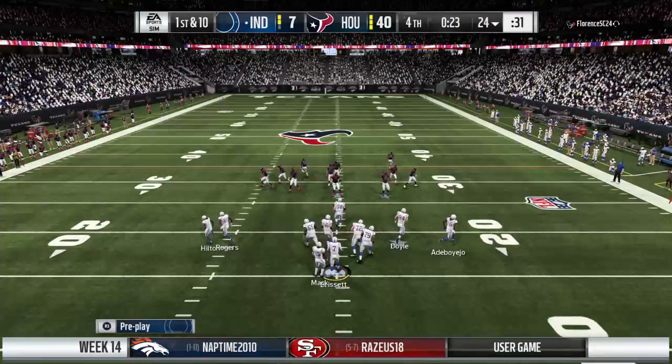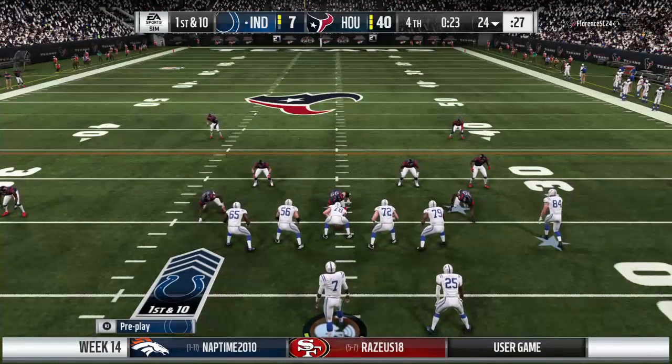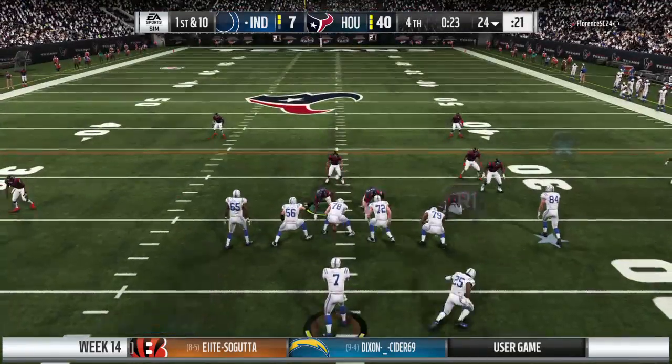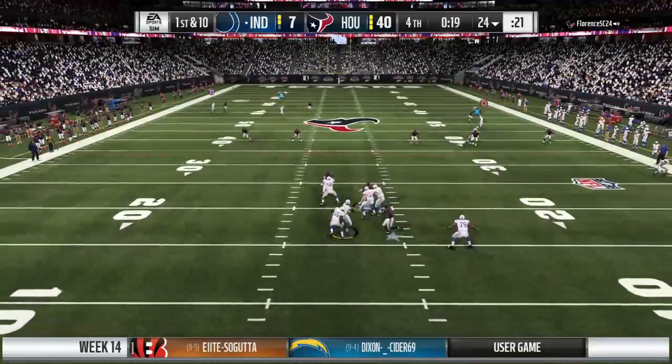Okay, so let's face it, though. Who's happy about this play? Fantasy guys, right? Yeah. The analytics will tell you one thing or another. That's a bad play on one hand, a good play on the other, but it's all about the fantasy points here. Yeah, because this ball game is over.